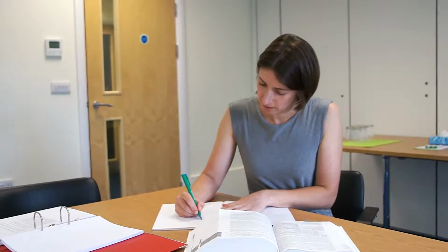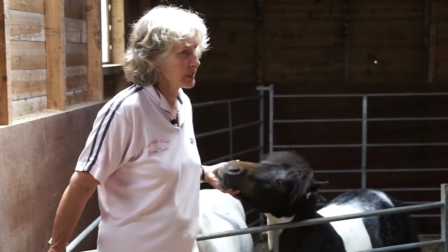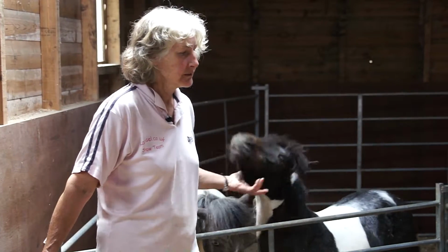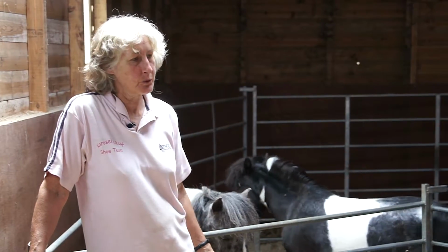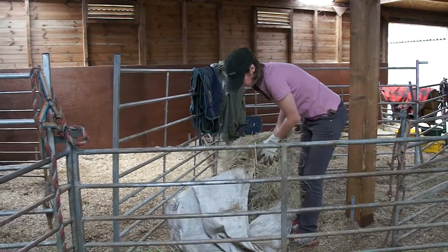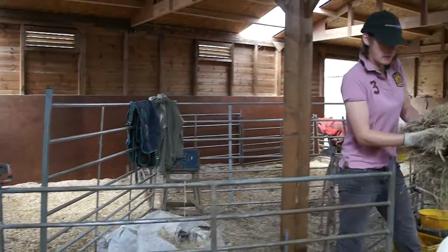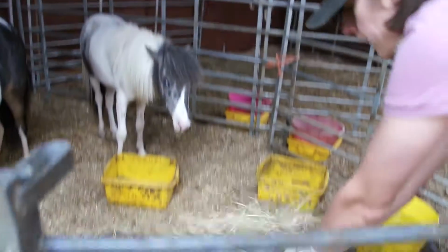Our daily routine depends on what I've got to do during the day, but it can be 6 or 7 o'clock in the morning when I come out and first of all make sure that the stabled ones have their fresh water and their breakfast, which is on its way now, and some hay. We feed hay rather than anything else. It's good quality, nice soft meadow hay.